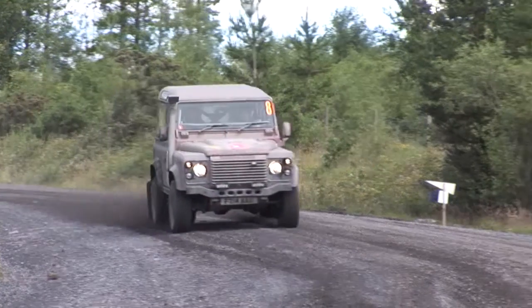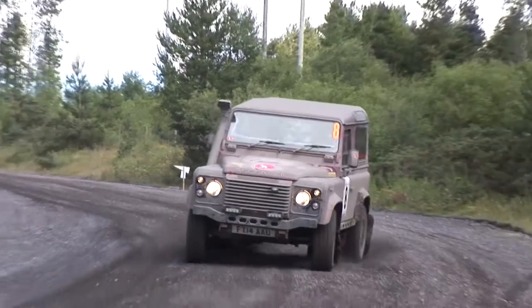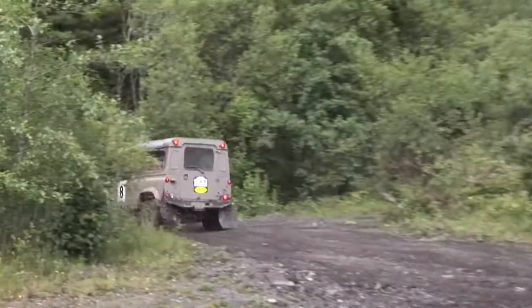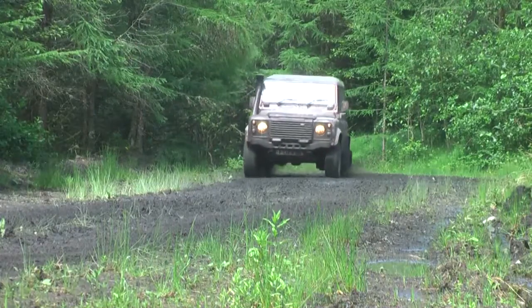Wet, slippery, as you can tell. But we're in fourth, I think, as far as I'm aware. So we're just driving to survive, basically. It would be a similar story for Ed Cobley and John Tomley, looking to ensure they get to the finish and maintain the Defender Challenge lead to help with their championship campaign.